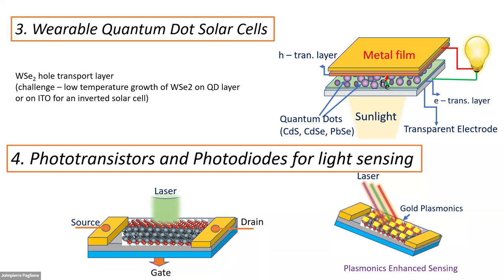So now when you shine light, these quantum dots produce electron hole pairs, and then you have to create a proper potential so that electrons and holes can be separated from each other, okay? So the role of WSe2 is to pull the holes this way, and the electron transport layer pulls the electrons down, and then you have a current in the circuit.